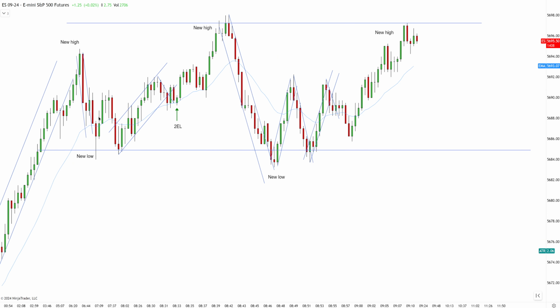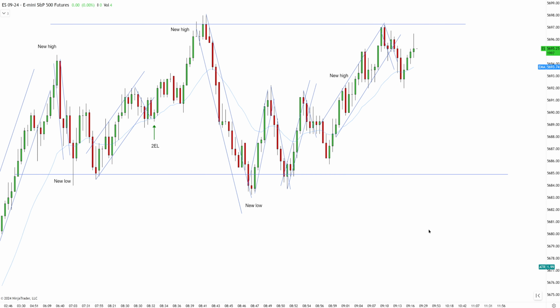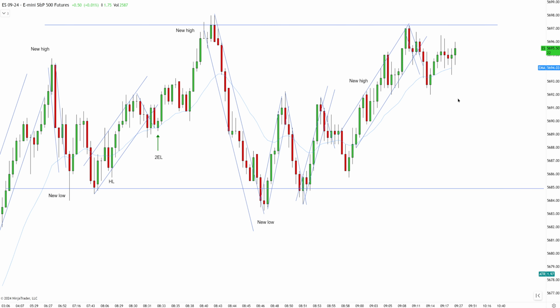The overall structure still resembles a trend range, but this is a little bit more bullish. So in order for me to sell, I need to see a push below EMA and a failed second entry long reversal pattern. I was contemplating taking this high low. It was a very tempting setup.